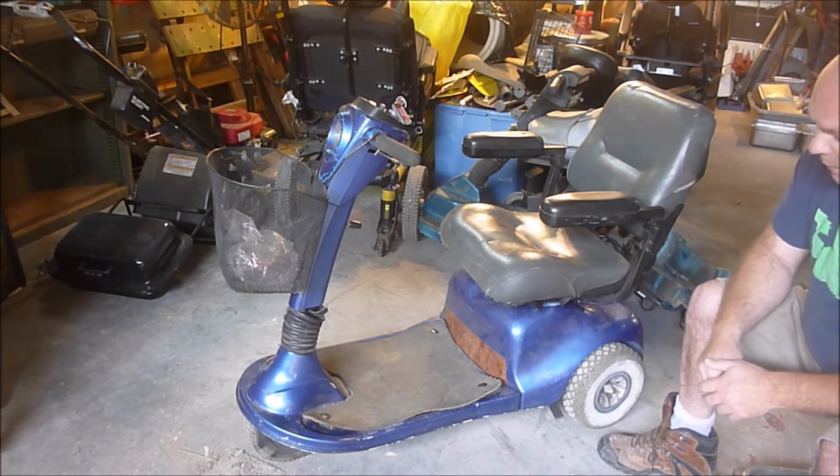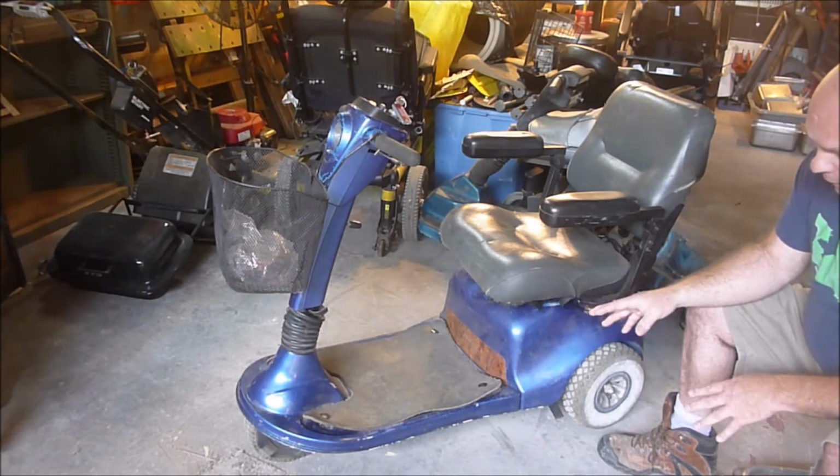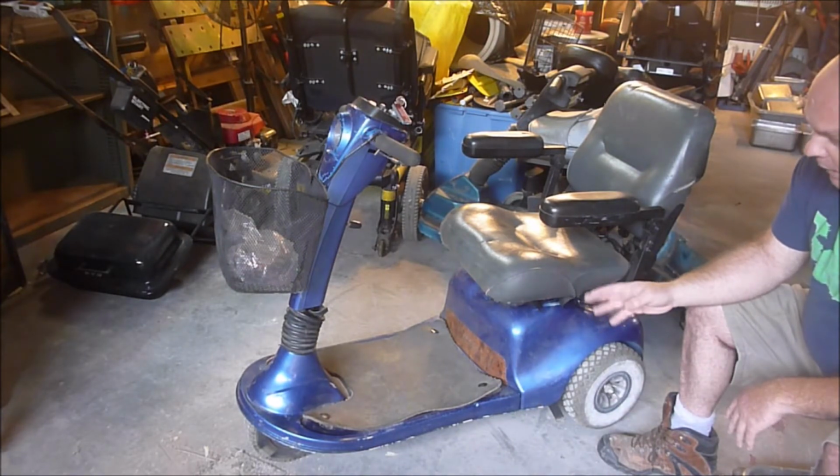This thing is quite lightweight once you pull it apart. I mean, altogether it's still fairly heavy, but not too bad.